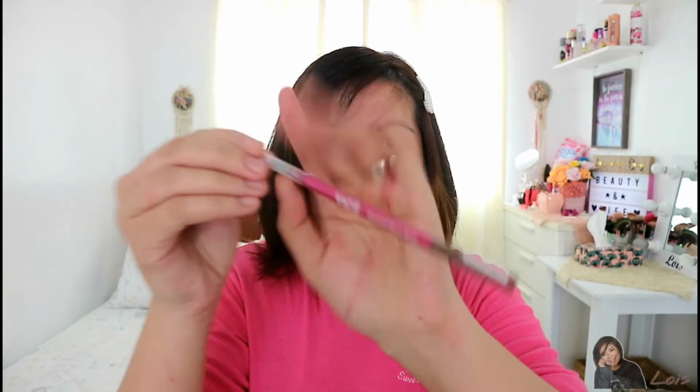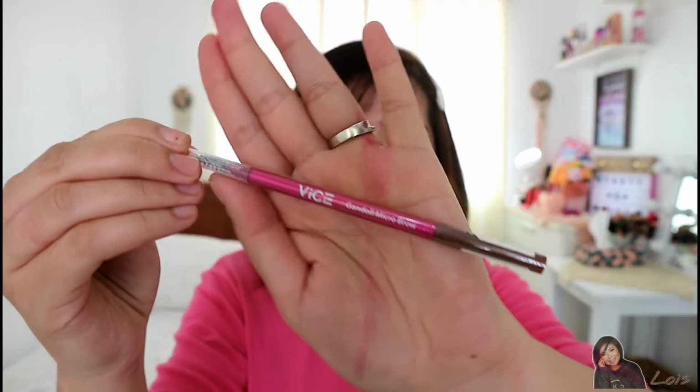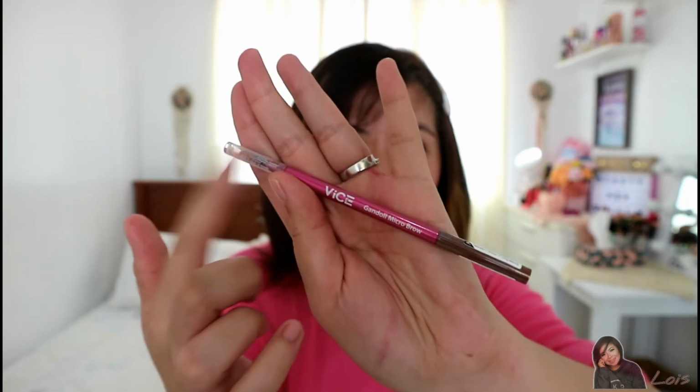So, start muna ako dun sa kanilang Gandoll Microbrow. Again, ganito itsura niya. Obviously, may pencil, meron din siyang spoolie. So, each of the product cost 195 pesos, by the way, mga gorgeous. But I got these two on a dual price, so I got these for 375 pesos only. But, of course, I had to pay for the shipping fee. But that's fine. It's still cheap rather than going to the mall, diba?